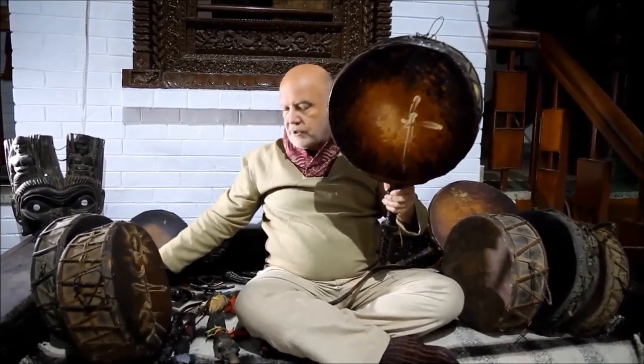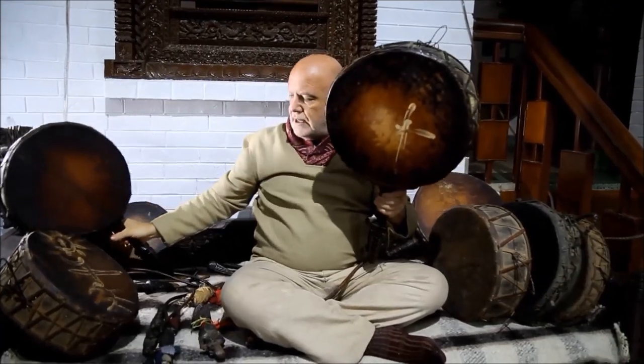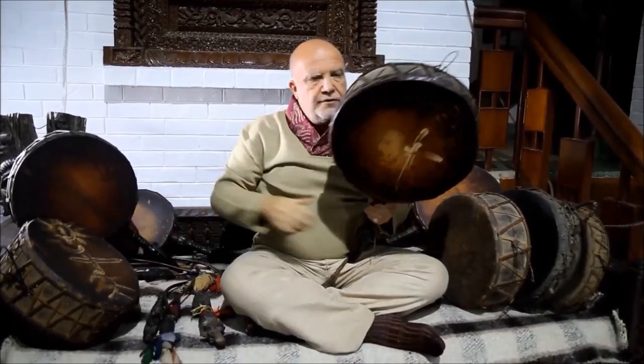They have usually three elements inside, and that's like the sort of heart of the drum. So they usually have a piece of rock crystal, so something like a little piece of quartz or something like that. Sometimes stones from sacred sites, so when the shaman's been on pilgrimage and they found some stone that has particular power.